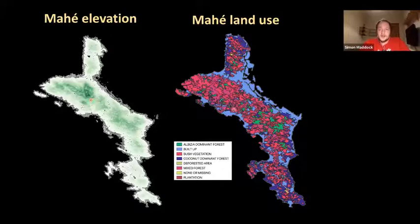On the right then, this is a little bit of information about land use in Mahé. And what you can notice here is that the majority of the people living in Mahé live along the coast. So this is this light blue colour around here. You get a few patches scattered around, and these generally follow main roads crossing from one side of the island to the other.